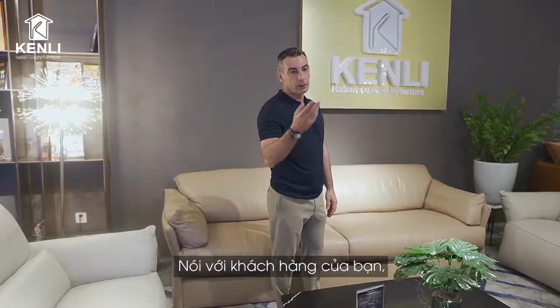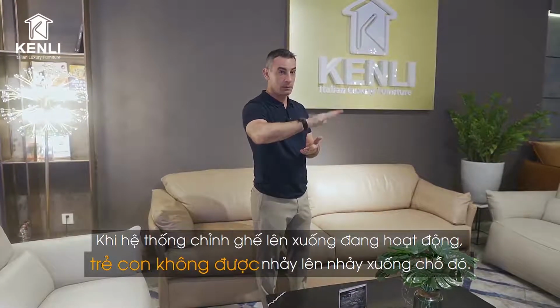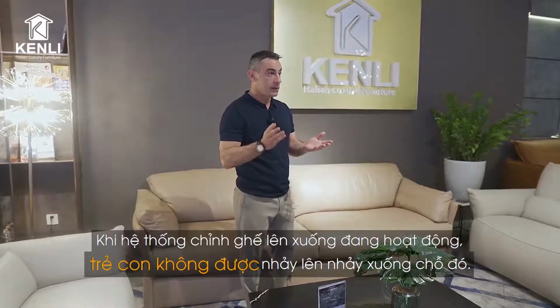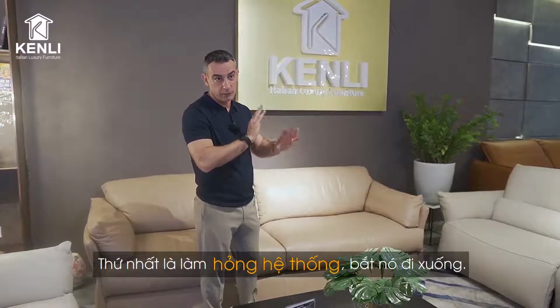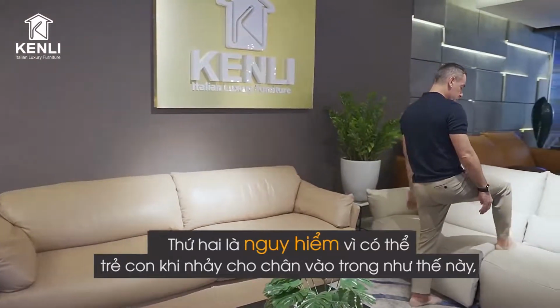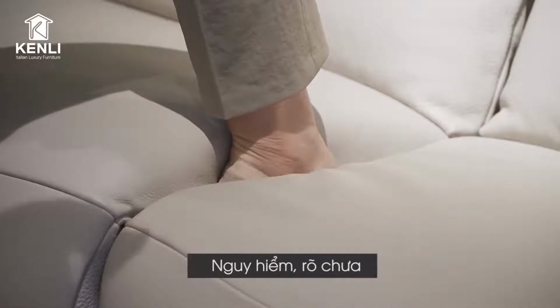Then one more thing. Tell your customer that when there is a recliner system, like this model, please, babies cannot jump on it. First, because they damage the recliner and it won't work. Second, because it's dangerous: if a baby puts their feet inside here, it's dangerous. Understand?